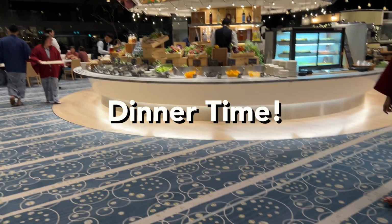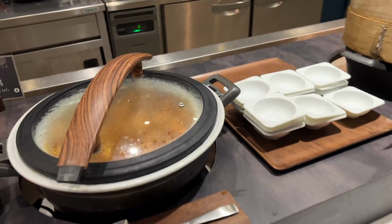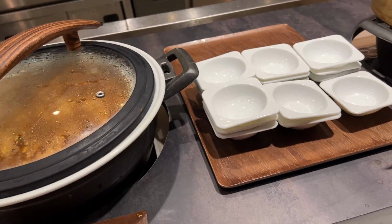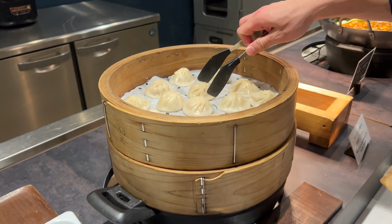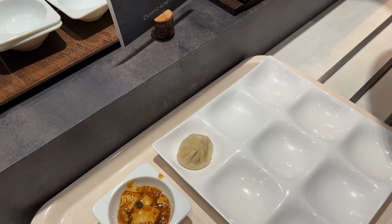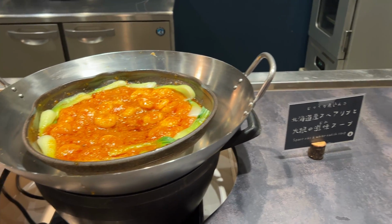So this resort offers breakfast and dinner buffet style, and we really did not expect this. They have so many options of food. So many, we don't know where to start. We know Hokkaido is known for very good food and we were very excited, but they have a lot of food here with different types of country foods.